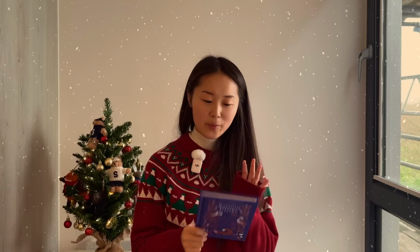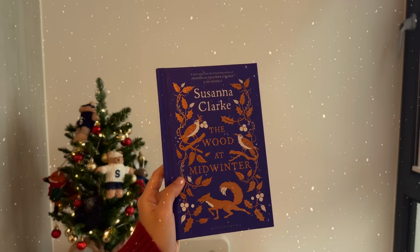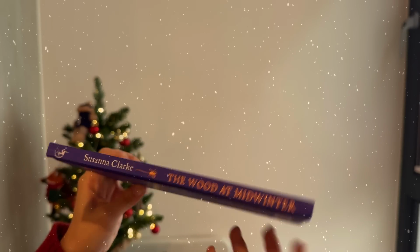So first up we have The Wood at Midwinter by Susanna Clarke, and I featured this very recently in my latest video, I think. Susanna Clarke is a very prolific author, and the only book that I've read from her is Piranesi, other than this little short story now. But this is a Christmas themed novella from her, and it follows a girl called Meredith who is only very comfortable at either church or in the woods.